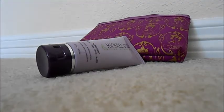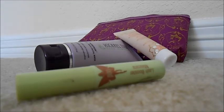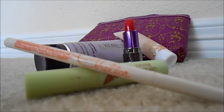First, I got a Michael Todd face mask, which I'm actually not going to be using in this video. Next, I got a Pacifica BB cream, an IPSY mascara, an Urban Decay lipstick, and an eyebrow pencil from Cella.